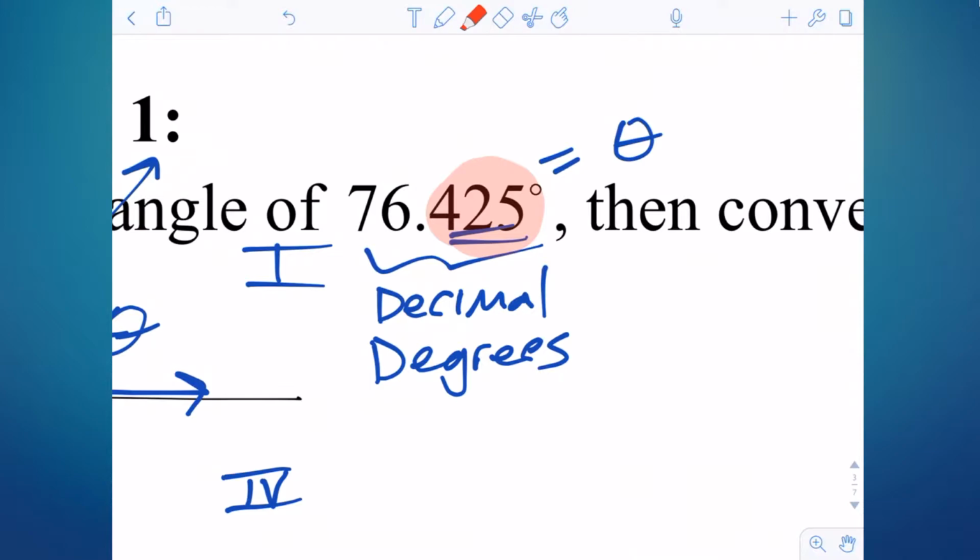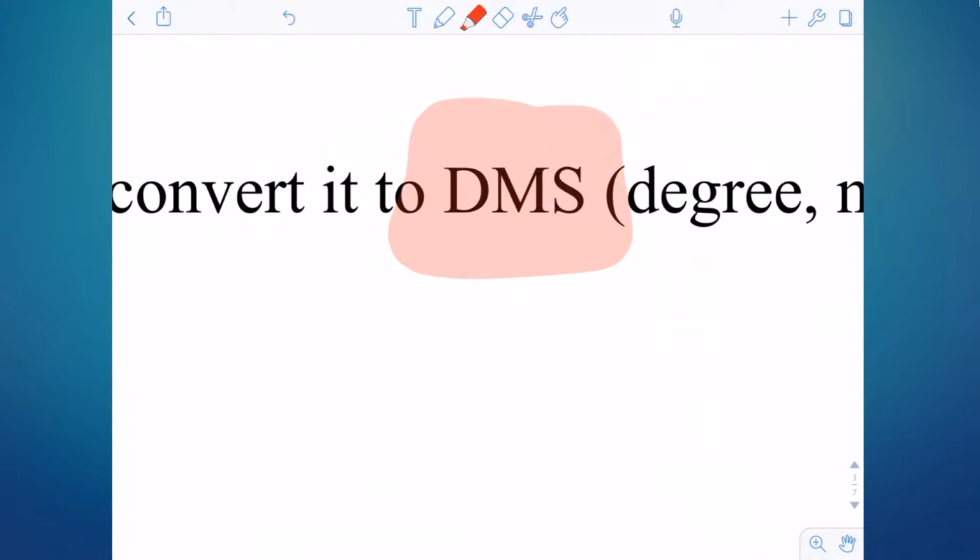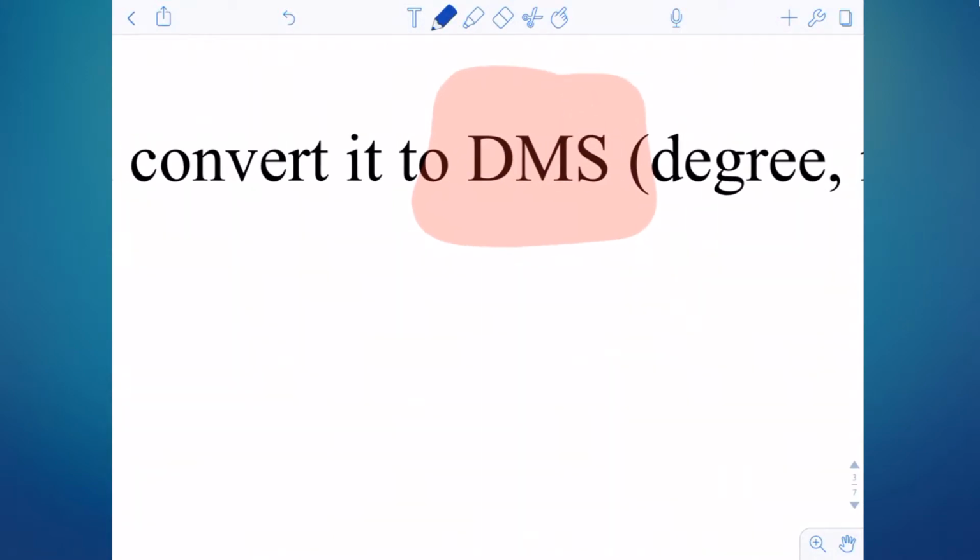Same thing with decimal degrees. You don't have to measure it in decimals. You can measure it in what's called, believe it or not, minutes and seconds. Sweet. So when you represent an angle that is a fraction of full angles in degrees, minutes, and seconds as opposed to decimal degrees, we call it DMS, which is degrees, minutes, seconds. And here's the conversion. You're going to love this.